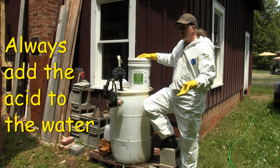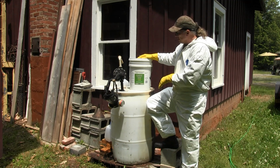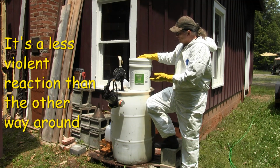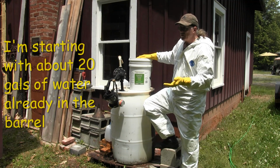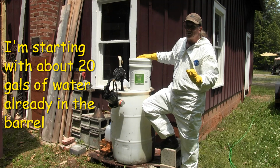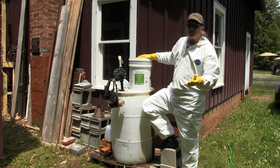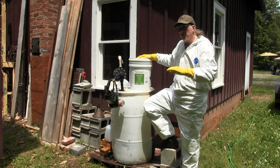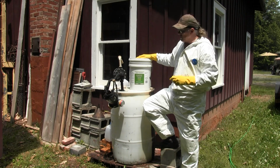So if I'm shooting for 15% concentration, I put 5 gallons in there and fill up the barrel halfway for a total of 25 gallons. That will get you 20% concentration. If you fill it up 3/4 of the way, you get like 12% concentration. So somewhere in between there will get you your 15%. I mean, you can mix it to whatever concentration that works for you.